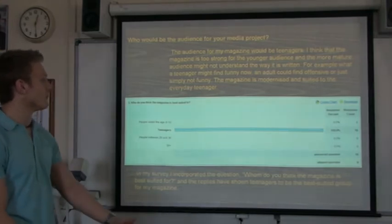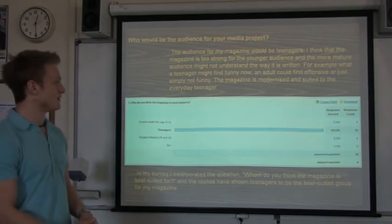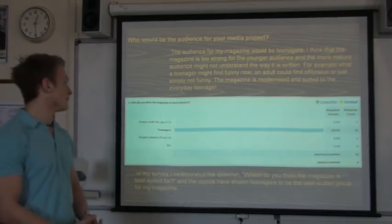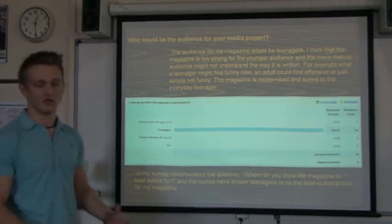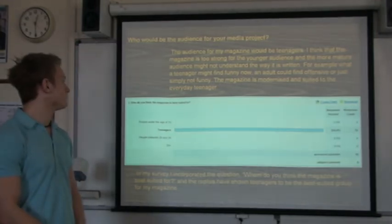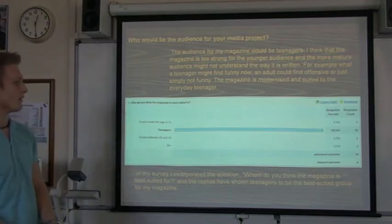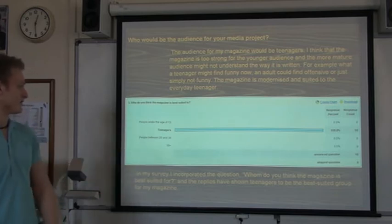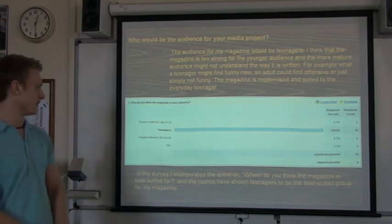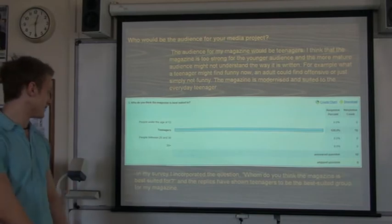Who would be the audience for the magazine? The audience for the magazine would be teenagers. I think that the magazine is too strong for the younger audience, and the more mature audience might not understand the way that it is written, like the humour. For example, what a teenager might find funny, an adult could find offensive or just simply not funny. The magazine is modernised and suited to the everyday teenager. The results on SurveyMonkey show that 100% of the people who took my survey thought that it was suited to teenagers.